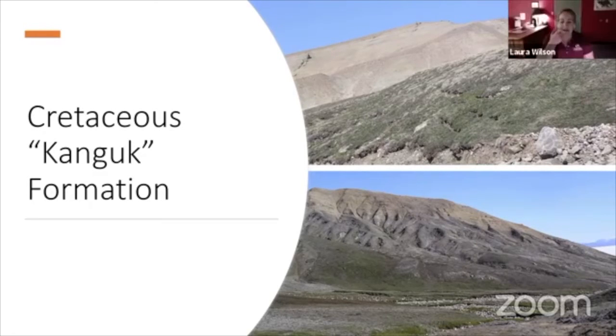Yeah, but we were up there to do science, and so we're looking at the Cretaceous Kangook Formation. This is actually sediments that are a little bit younger than we have here in Kansas, but are still within the Cretaceous, the age of the dinosaurs. And these are marine sediments or near shore sediments, and so actually had a lot of the animals that we have here in Kansas, which is really cool to think about.